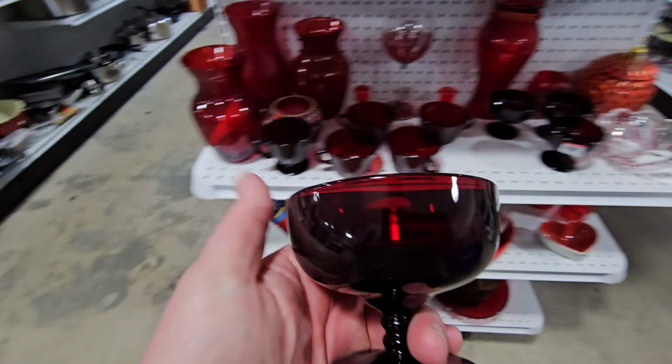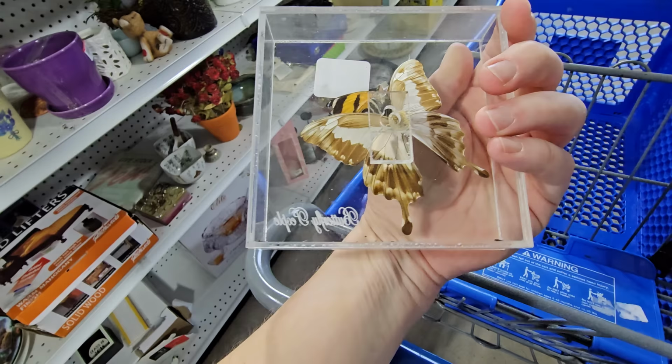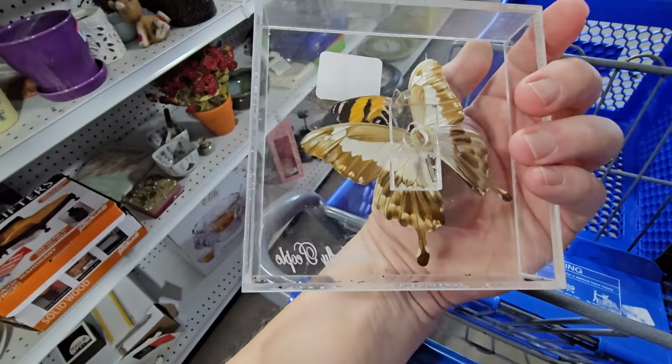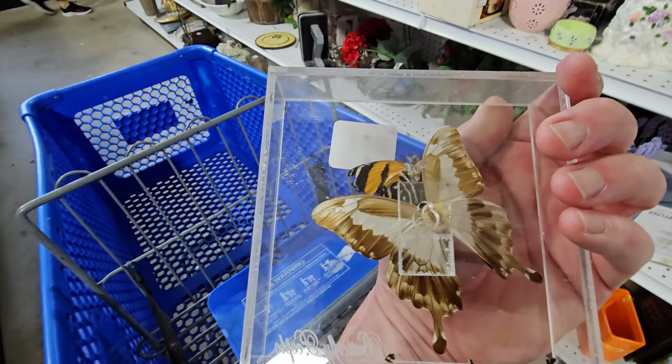So those are something like you'd find in an antique store. What is this little thing? Oh my gosh. This is cute. Butterfly people. It has a little hanger right there on the back. $2.98. Look at this, y'all.